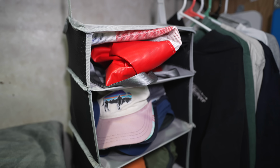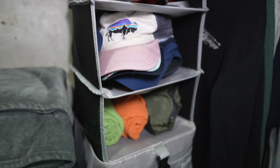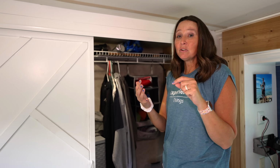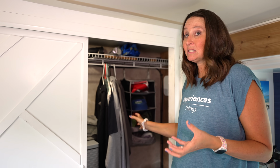Okay, so tip number 5 is to use things like hanging organizers. This is especially important for things like closet space. So I've got this hanging organizer that we are using in our closet space. Now, lots of options that you can use for hanging organizers. So whether you're using it for shoes, towels, hats, clothes, whatever really is going to be your greatest need to be able to organize in your closet.